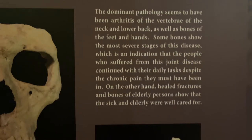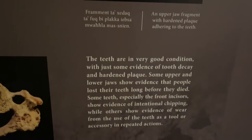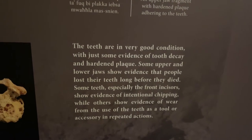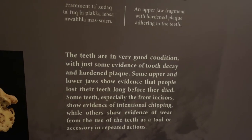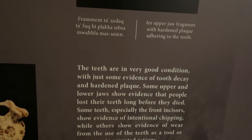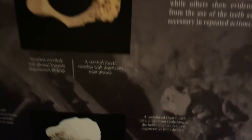The upper jaw fragment with the hardened plaque adhering to the teeth. The teeth are in very good condition with just some evidence of tooth decay and hardened plaque. Some upper and lower jaws show evidence that people lost their teeth long before they died. Some teeth, especially the front incisors, show evidence of intentional chipping. Why would they chip them? Maybe to knock out a cavity or something? Amazing, huh?